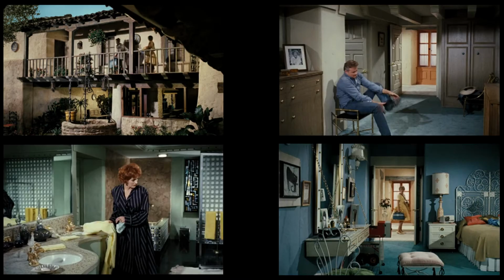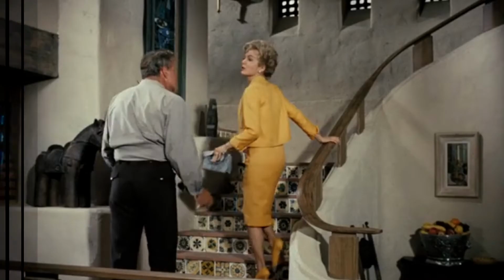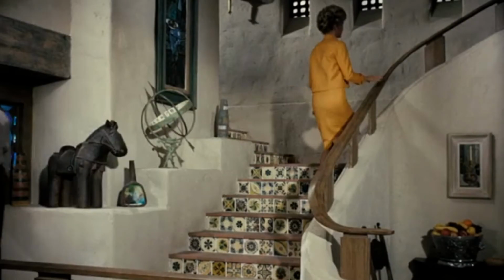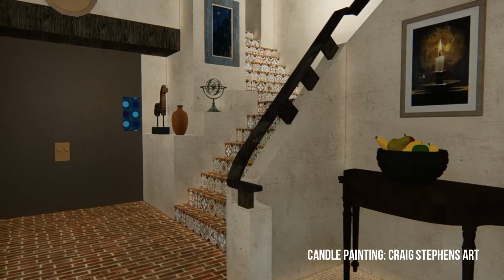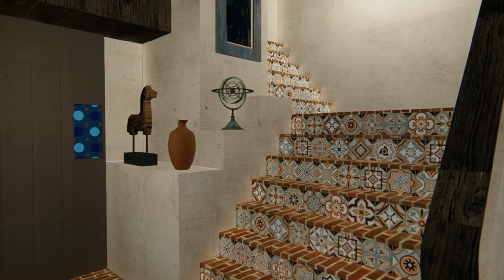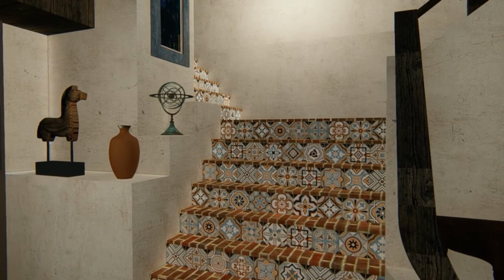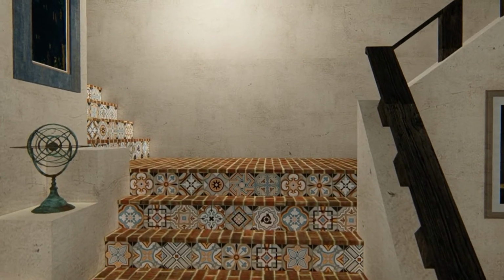Let's begin with what must have been a guest bedroom. We see Vicky, played by Joanna Barnes, going upstairs and then immediately turning to the right. She appears to be going up there to freshen up a little, and then later returns from that same room. So before we venture inside an interior we never actually got to see in the film, let's first examine the context on the exterior that helps to better define that room for us.